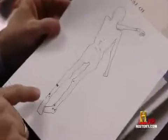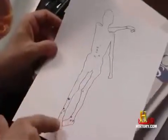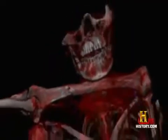But what interests me is the location of the tattoos. First of all, many of them would not be seen if he's wearing clothing. The lower back, the knee, the ankles, and when they did CT scans of his body, he has arthritis in his ankles, arthritis in his knee, arthritis in his back. And someone came to the very logical conclusion that perhaps these were tattoos done for therapeutic purposes.